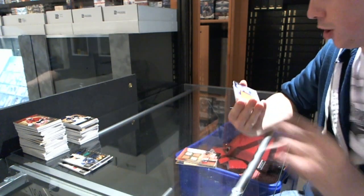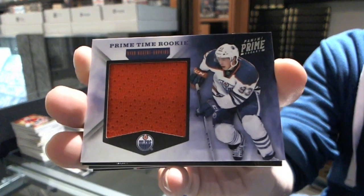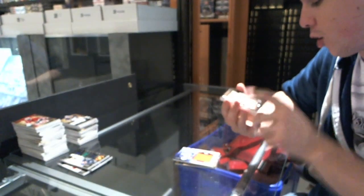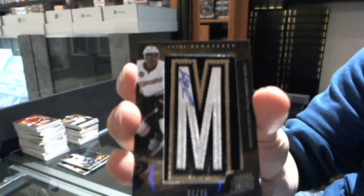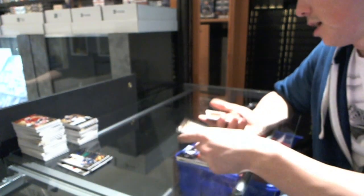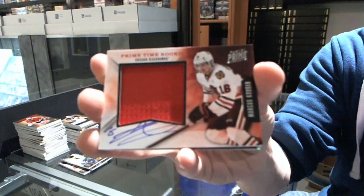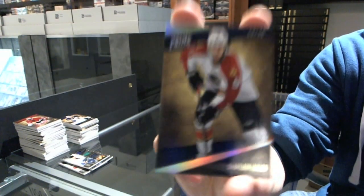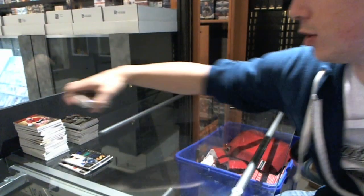We've got a primetime rookie jersey, number 99 for the Edmonton Oilers. The Nuge. Ryan Nugent-Hopkins. We've got a Namesakes letter autograph, number 75 for the Anaheim Ducks, Devante Smith-Pelly. We've got a primetime rookie jersey autograph, number 21 of 50 for the Chicago Blackhawks, Marcus Kruger. And a base card silver, number 25 for the Florida Panthers, Stephen Weiss. So there we go, boys and girls. Multi-randoms coming up.